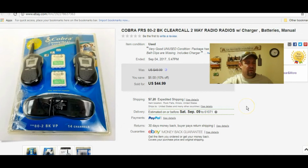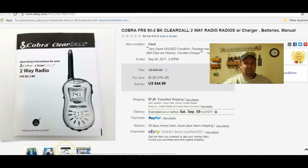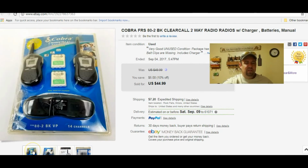Sold these the other night. These here are some Cobra CBs or two-way radios, I guess. Nothing crazy by any means, but they did work. I paid $2 for these. Got 44.99. These are on that 10% off sale as well. So I had these listed originally for 50 bucks and put them up for 10% off. So somebody bid on those.